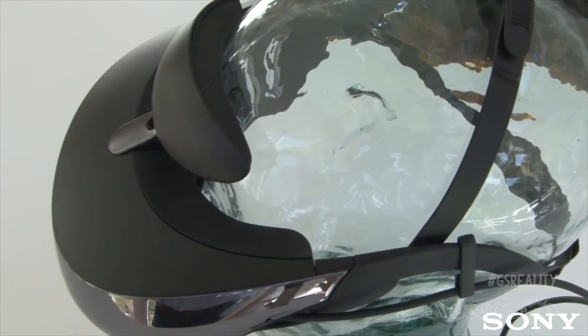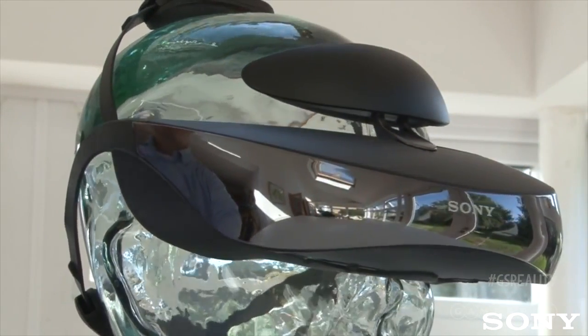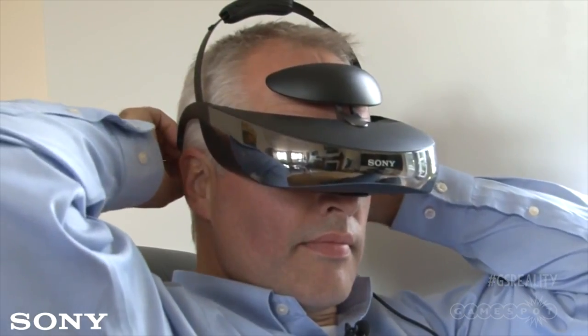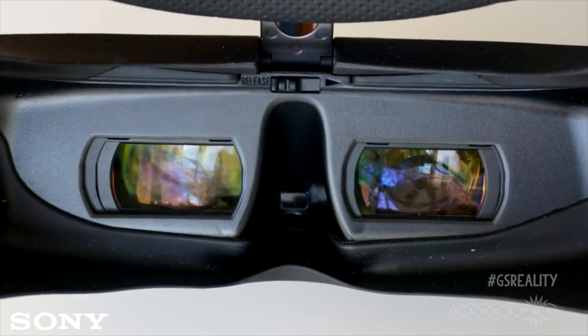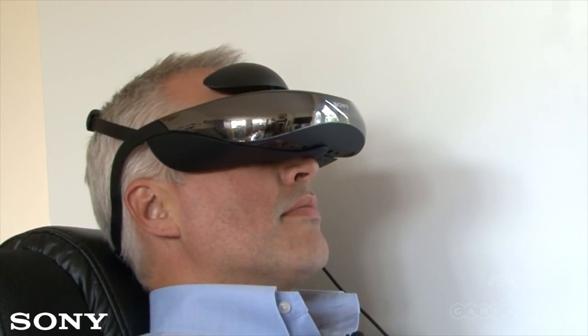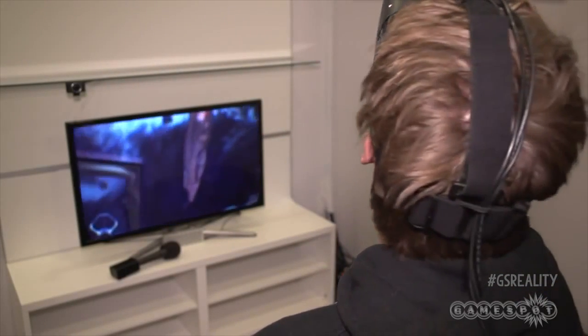Costing just a whisker below $1,000, it simulates watching a screen 700 to 750 inches in size from 65 feet away. The headset, now in its 3rd iteration, has a display consisting of dual OLED screens, delivering a cool 720p resolution per eye. It's worth noting that this is actually inferior to the latest Oculus Rift model, Crystal Cove, which delivers a full 1080p per eye.